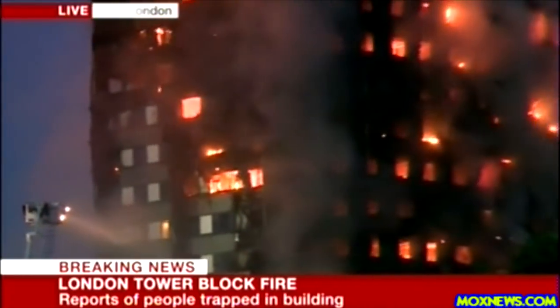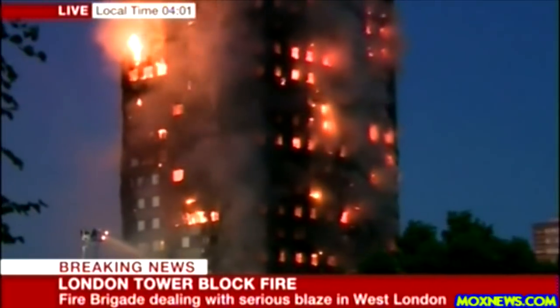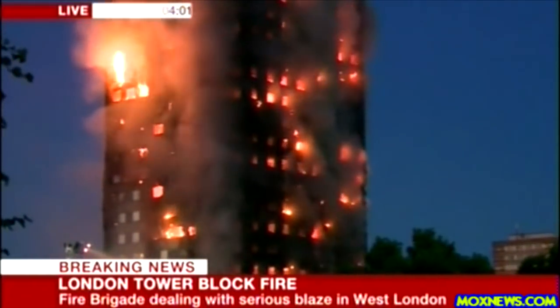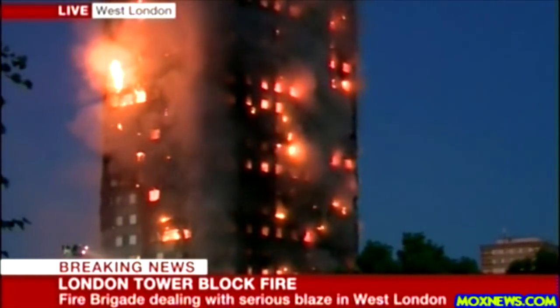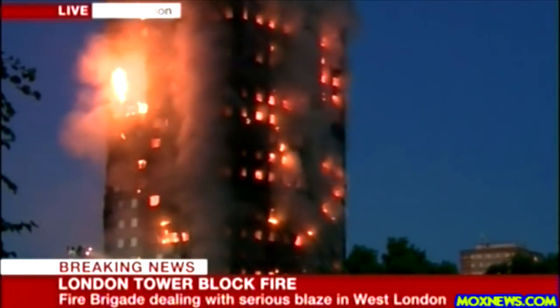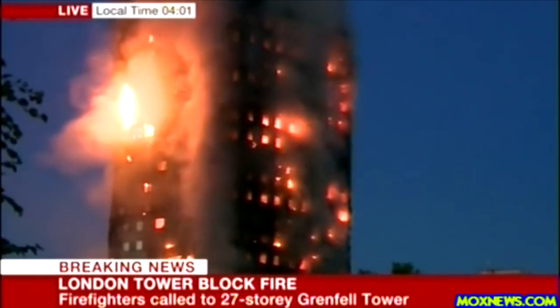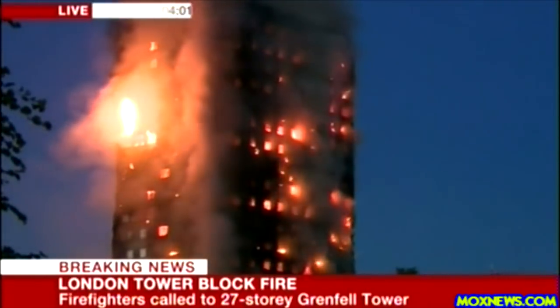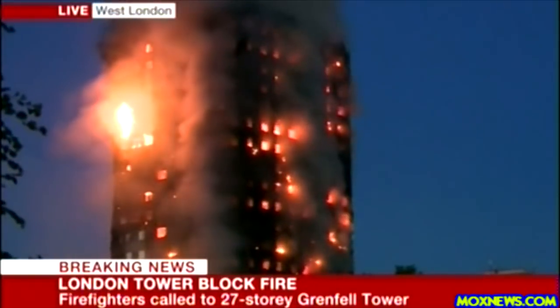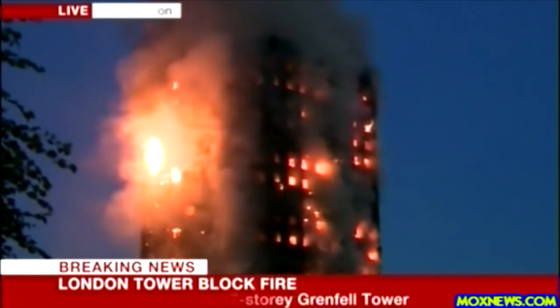We don't know if they're trapped. We don't know how many people have been rescued from the building. We do know from the London Fire Service that they say in the early stages 2 people were treated for the effects of breathing in smoke, but we've had no update since then. We've seen debris falling from the building. We've heard the sound of explosions. We've heard the sound of glass breaking.